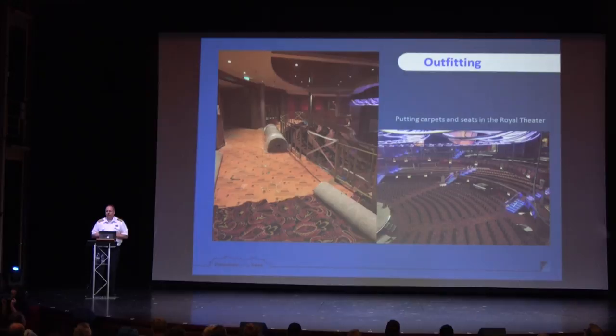And the production manager that is backstage here now, John Shaw, he was in charge of all the entertainment areas here. And I think that he did a fantastic job of making sure that the Royal Theatre as well as the Aqua Theatre and Studio B are in such good shape that they can provide you with this fantastic entertainment. So you think he did a good job? Yeah.